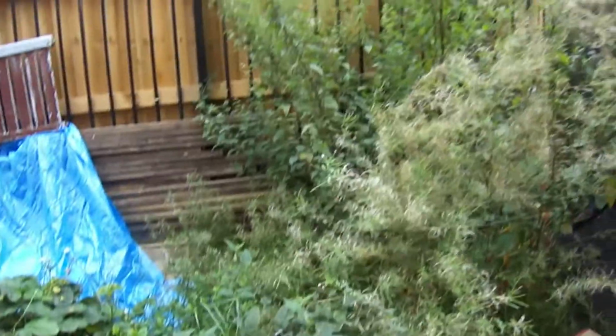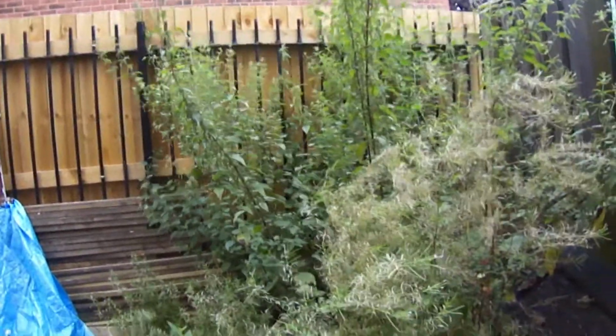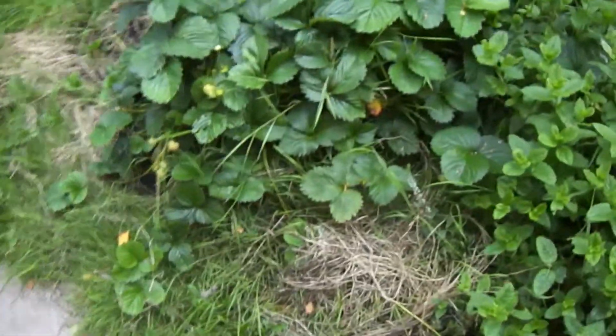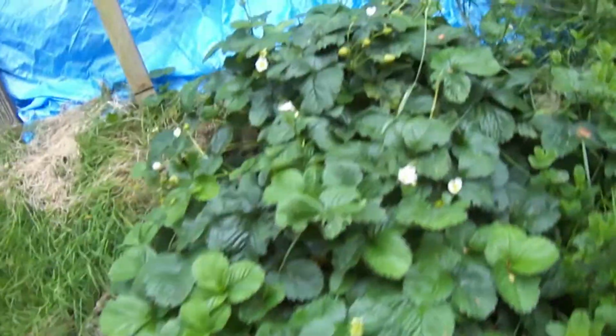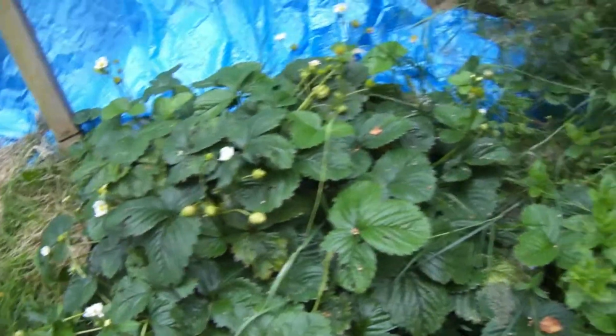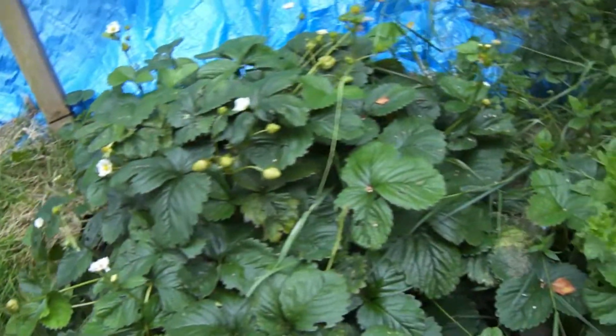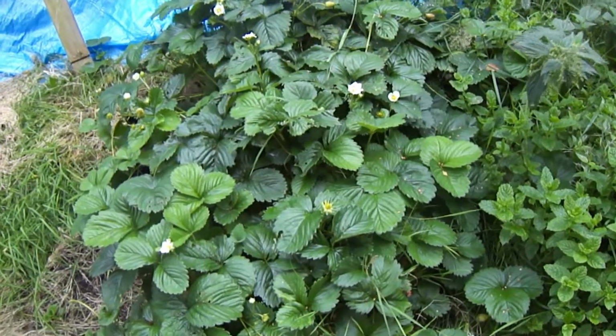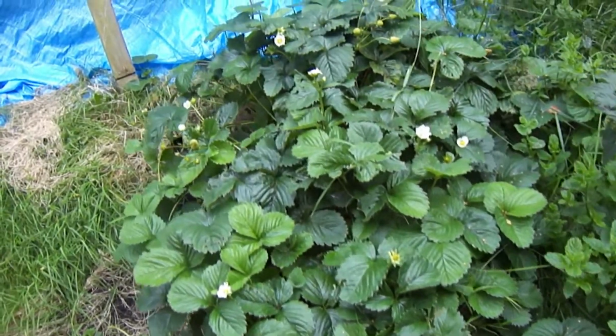Now we've got to the mint bed, which is ready to be harvested all over again. And the nettles, as you can see, are waiting to be made into compost tea, which is awesome. And we have a gazillion of the autumn strawberries coming on, which is really cool. We've still got loads of runners to sort out, but again, we just haven't got there yet.